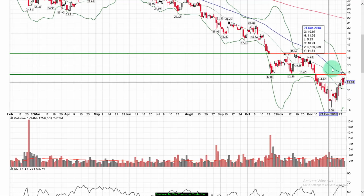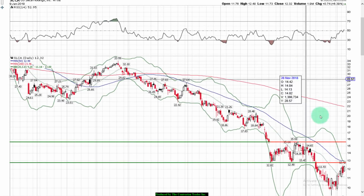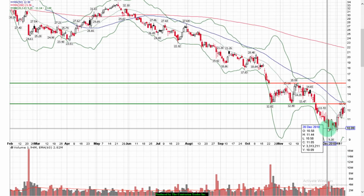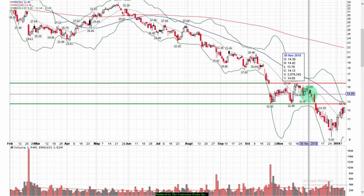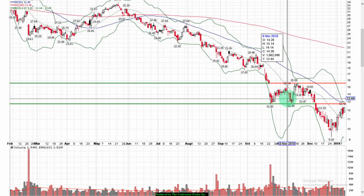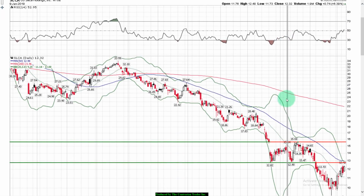Then I want to see whether or not we break out above the 15.58 level. Then we have something to talk about where we can get a little bit more aggressive, because now we've gone from putting in lower highs and lower lows to putting in higher lows and higher highs. That's what you want to see were you to get long of the shares. And this is certainly not a short.